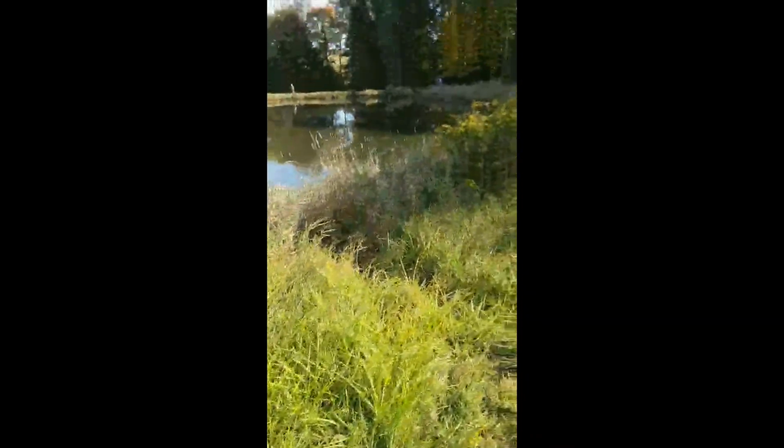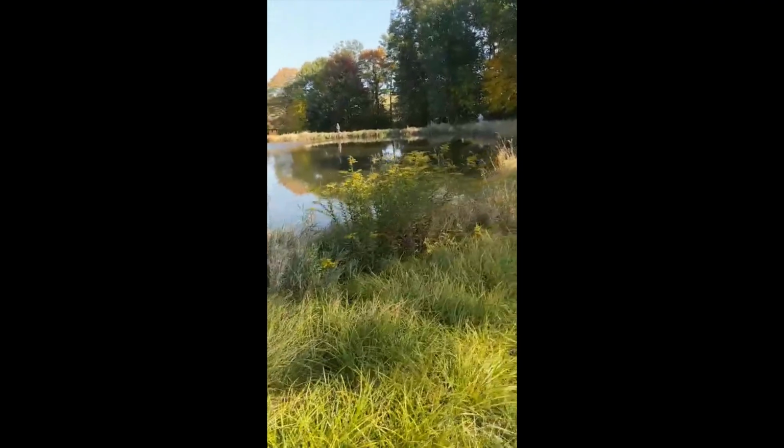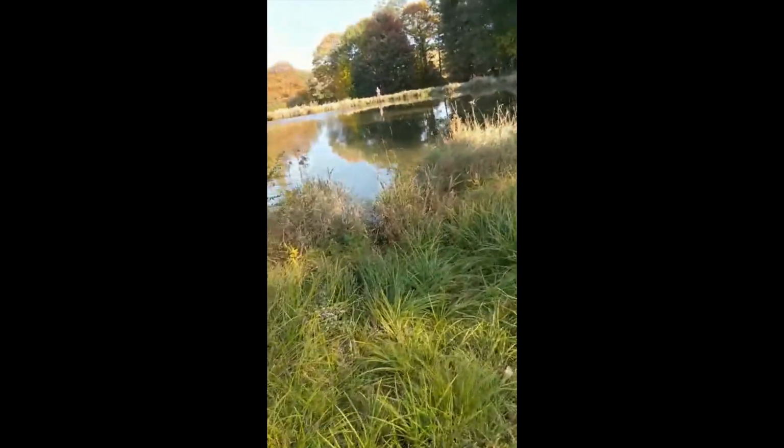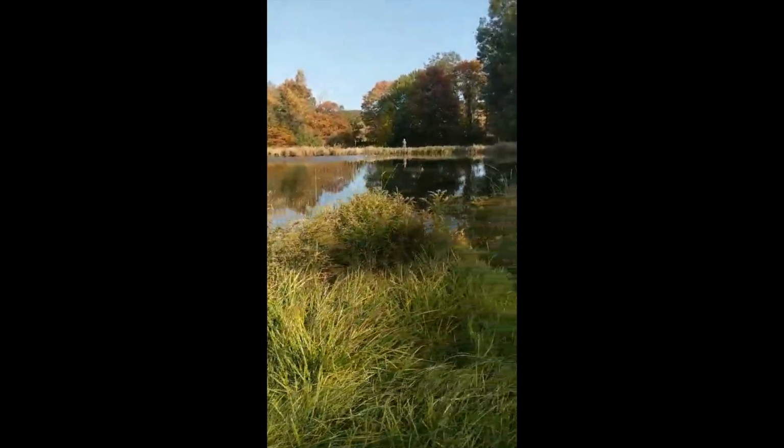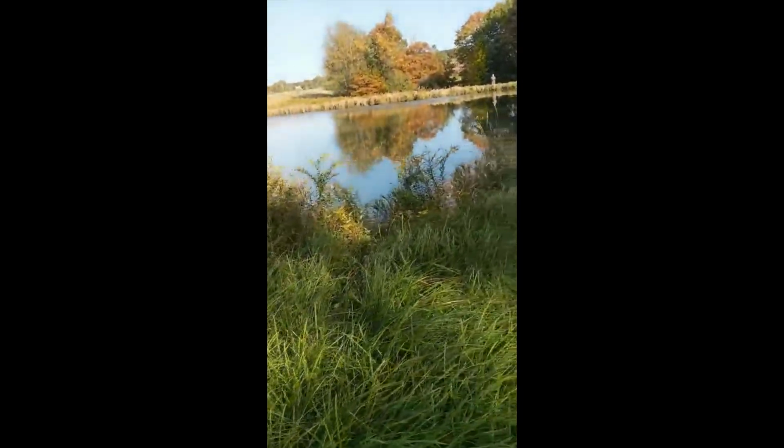So Brady just caught one. He caught it right over here in the shade. And I guess they're schooling over here. So probably going to break out that old reliable black and blue jig and see what we can do over here.